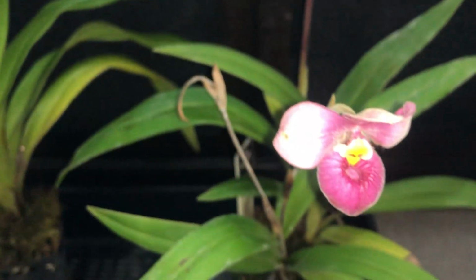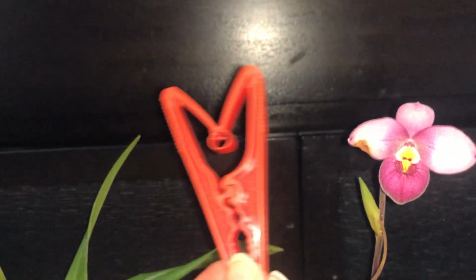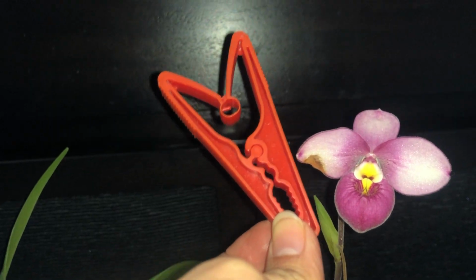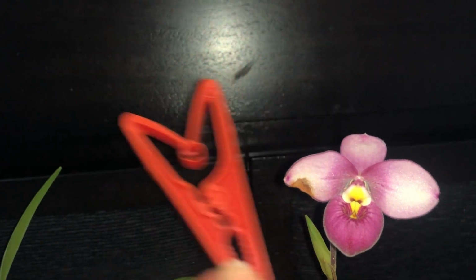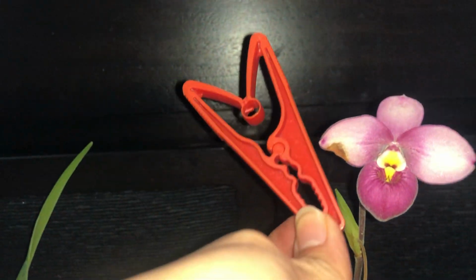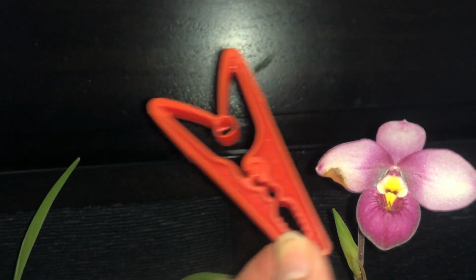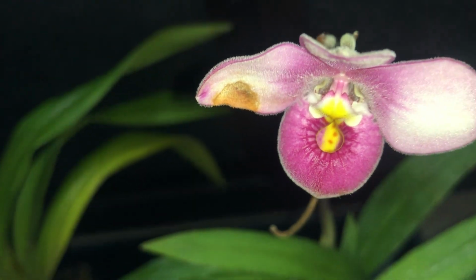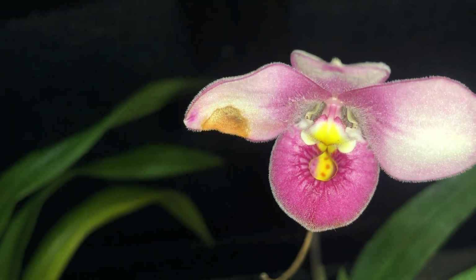It is dainty. So I have here a peg. This is a normal size peg, and if you compare it, the peg is a lot bigger, and you know how small the peg is. It's a lot bigger than the flower. So yeah, it is really small, but it is very cute. Look at the inside of the pouch. It has a, what's this, yellow coloration with some pink spots.